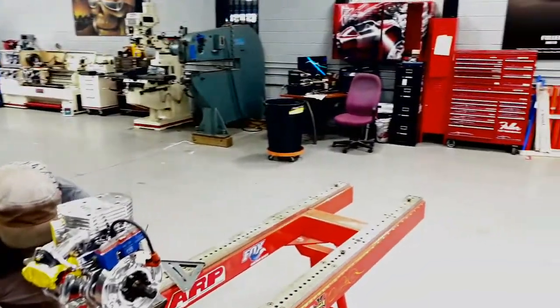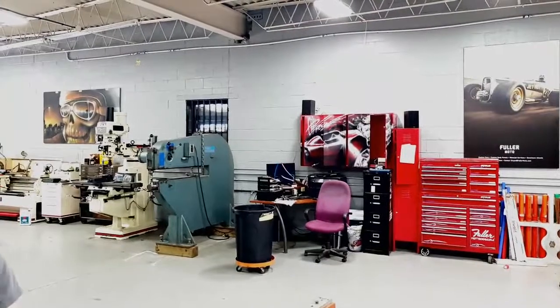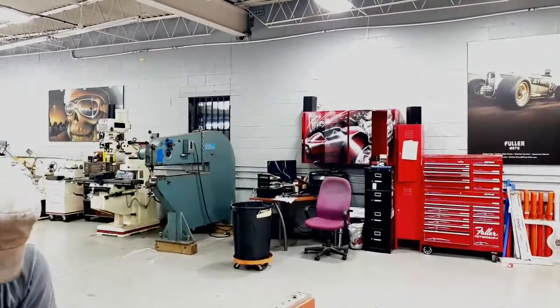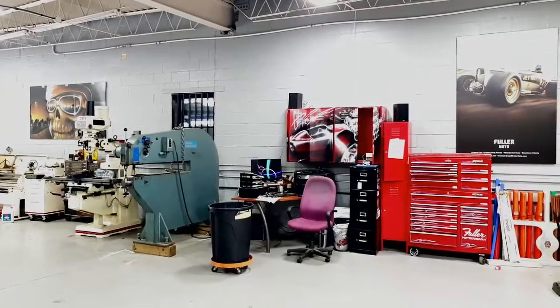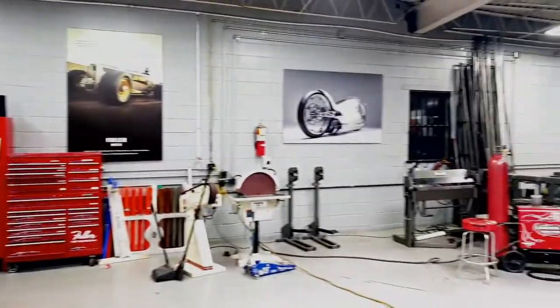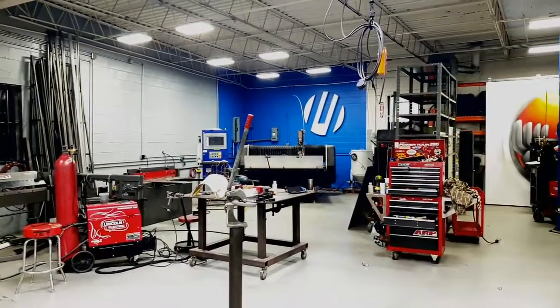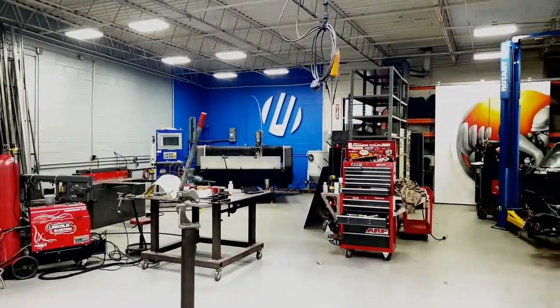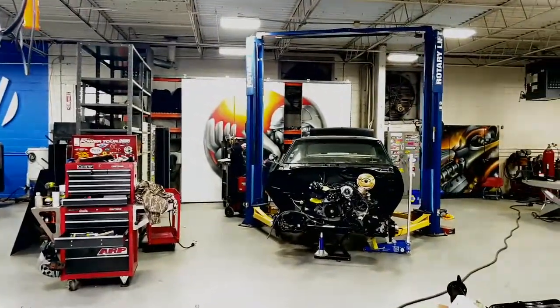There you can see the rest. Bryan's well set up for metal fabrication with English wheels and lathes and millers and Lincoln electric welding equipment. And over in the corner there's a water jet cutter. And then another bit of work in progress.